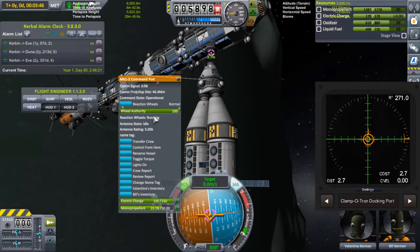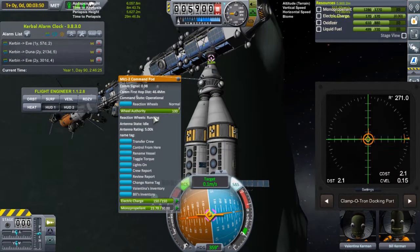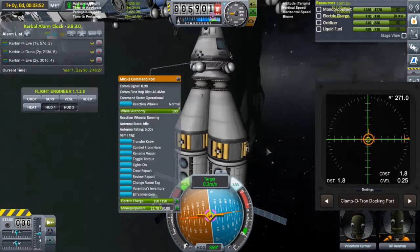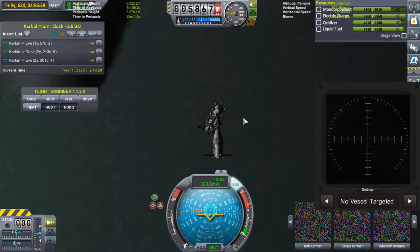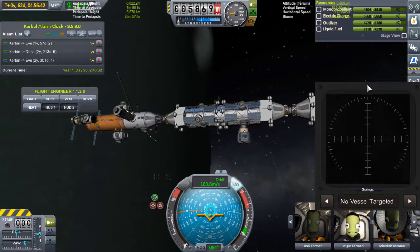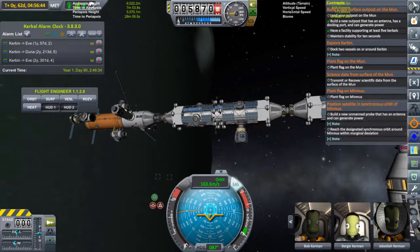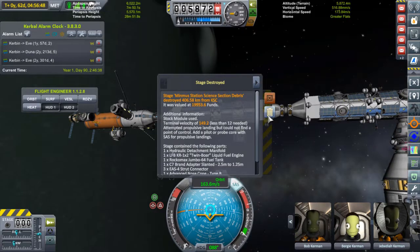You can see down there the blue arrows on the roll, yaw, and pitch meters. That typically means you're in slow controls, basically. Brilliant for docking, but there we go. We have the science lab on the station, and you can see in the top right hand corner that flashing means we have completed the contract. We have finally finished building this damn station.